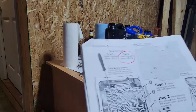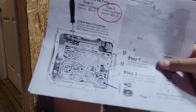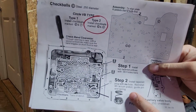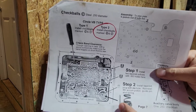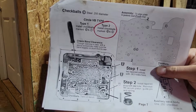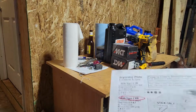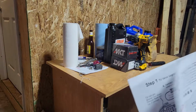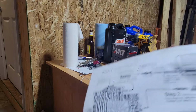So I was in here looking, and I'm like, did I forget to do something? Right here, this step, I know I put this back in. The pin and the piston and spring. I know I did it. And then I was like looking at the valve body page. I'm like, did I forget something over here?